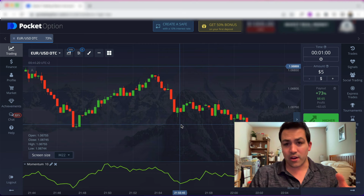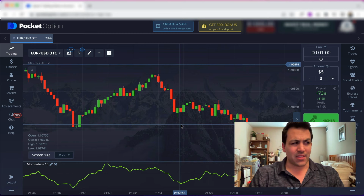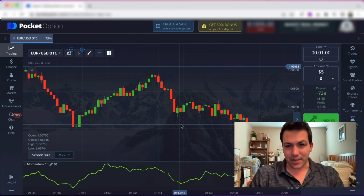When you create your account, they're going to suggest you deposit funds. You don't have to. You could start with a demo account. I think they give you like a fake $1,000 or something to play around with, and then practice the strategy, get comfortable with it, and then when you're ready, put in real money.